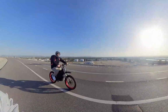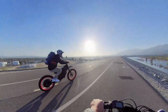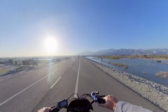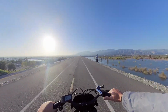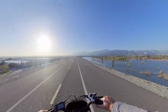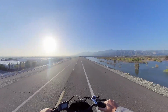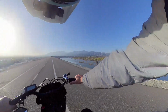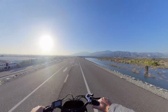Alright, max throttle, ready, set, go. Bye-bye. That's an enduro bike there, Stealth Bomber. And he's gone. They're gone. So yeah, my top speed on that enduro bike is 55 miles per hour. And obviously this Ariel Rider here is only around 32, 35 miles per hour on good days.